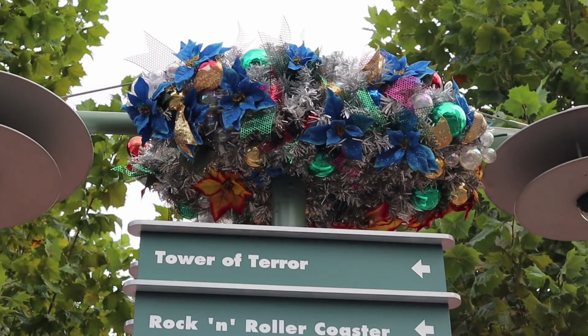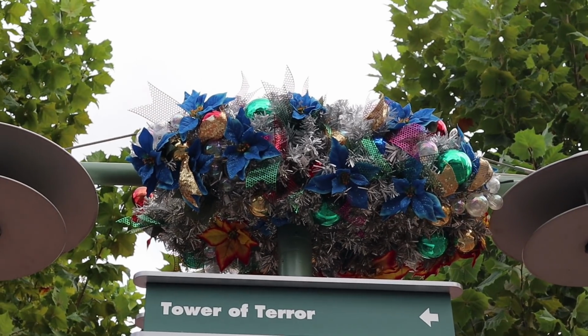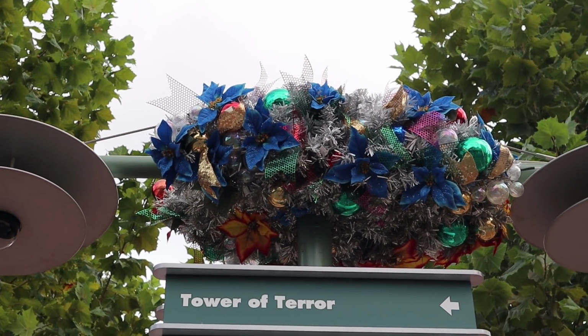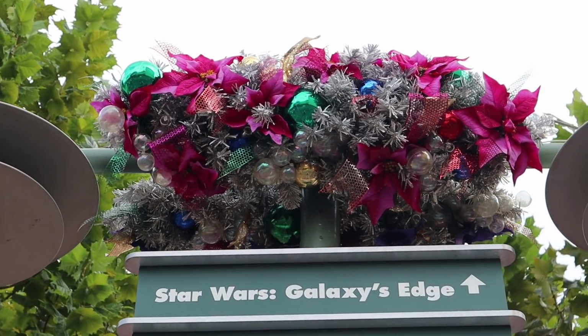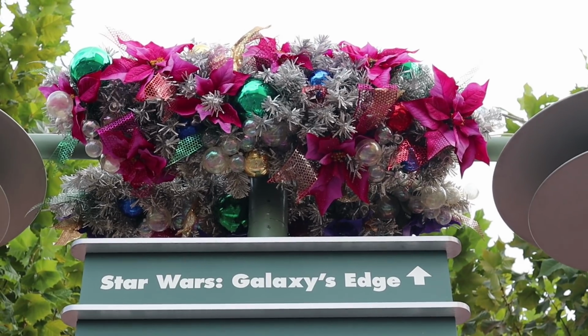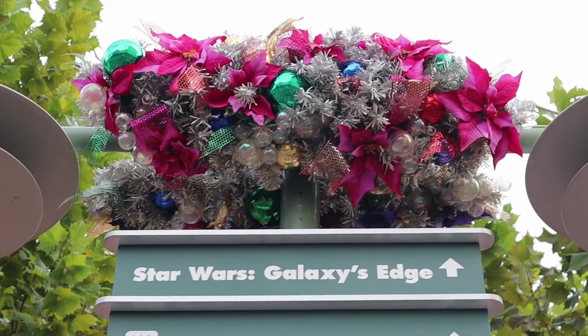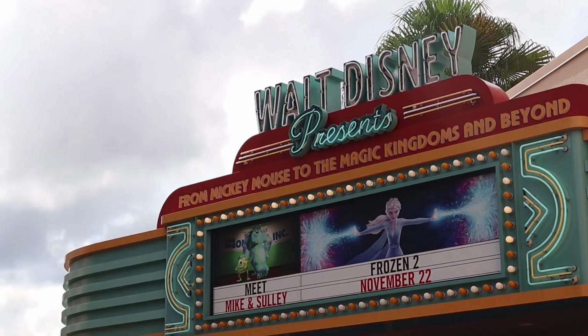Oh, these are so cute. This is the steps coming from the Chinese Theater towards Toy Story Land. Each side is a different color with different colored poinsettias. The first sign that we showed had blue poinsettias on one side, red and orange on the other. This one has purple on one side and pink on the other. So again, kind of Christmas themed.